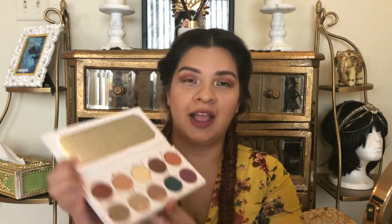Then I'm going to vamp up the eyes just a tad bit, again using the Dominic. I love this palette because it has so many neutral shades, but then you can also vamp it up, and it has a mirror and everything, so you can pretty much do everything with just this palette from work to work it. So I'm going to go in with Mocha to intensify and define the eyelid just a little bit more.